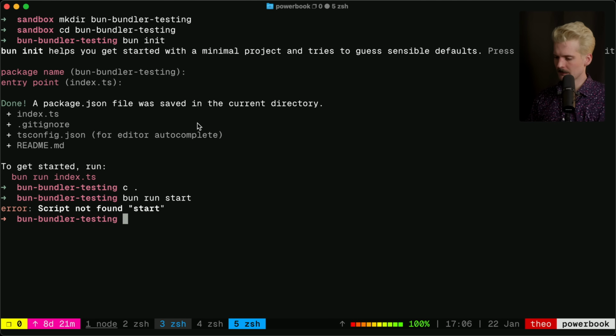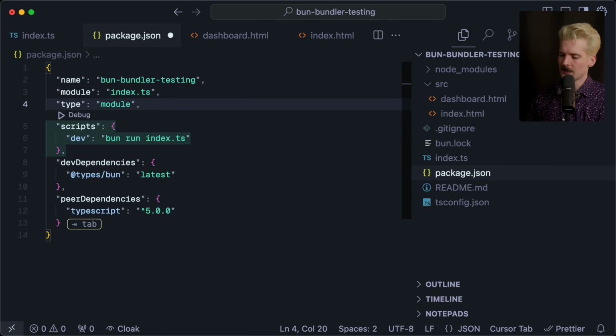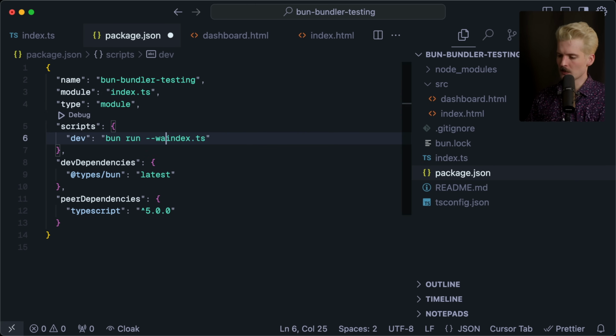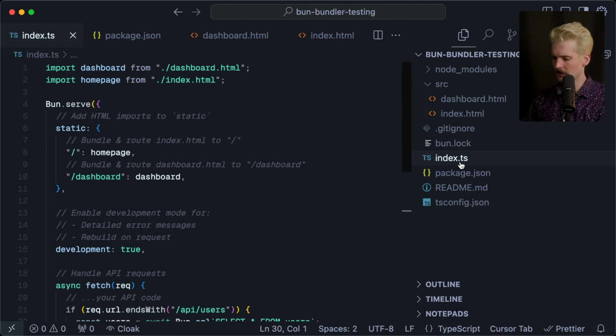Bun run start. Oh, they don't do scripts. This is my like smallest annoyance with Bun. They don't give you scripts by default, so I have to do that. It works now. They should have a --watch though. Cool. Bun run dev. Oh, I didn't change the import path because I'm stupid.